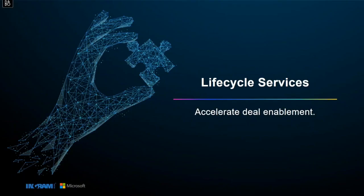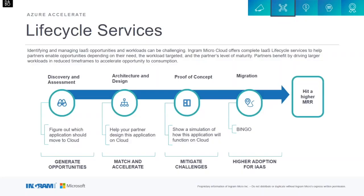Okay, Lifecycle Services. This is actually a new offering from Ingram. I mentioned we have a competency center based in India, which now covers the region. As part of that offering, we have the ability to do value-added services to support you, especially if you're new to working on Azure. It is a chargeable service, but there are discounts that will apply. That team will help you around discovery and assessment to help you generate opportunities, either for prospects or your existing customers.